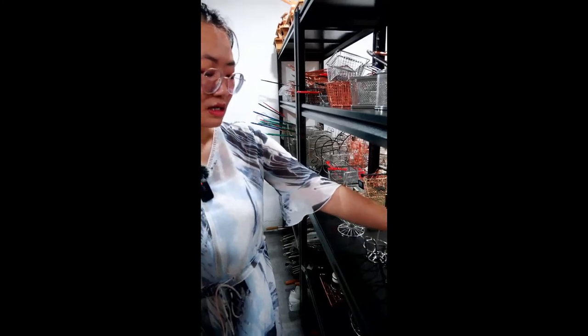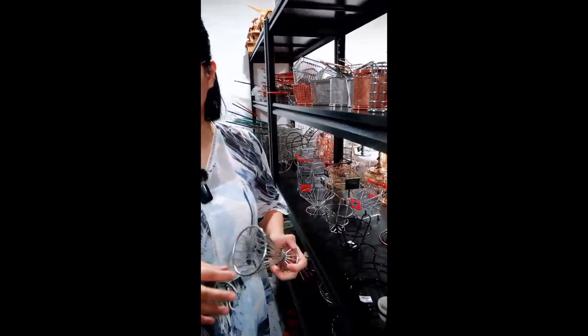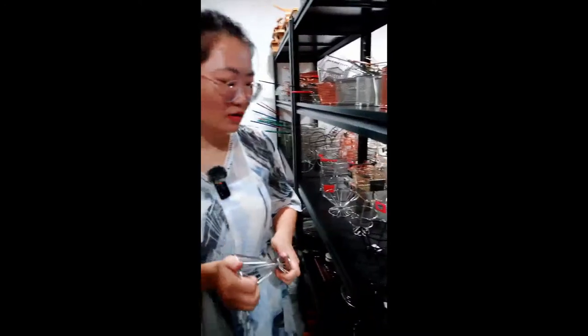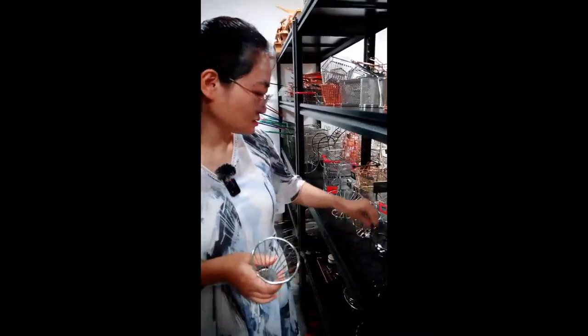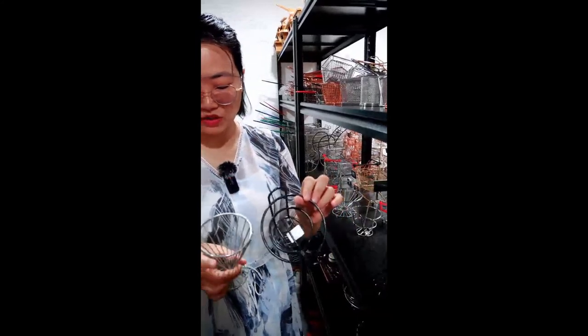Because this time we want to introduce the baskets and the shell cups later. So if you have any interest in the products, please send us the information. We can show you more. Okay. This is very special for the lip, for the chip.